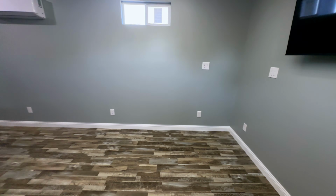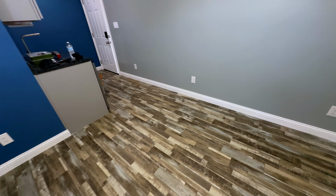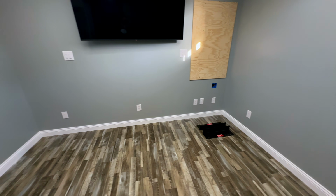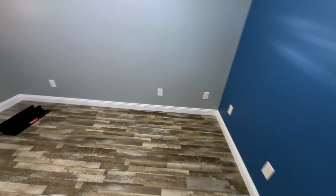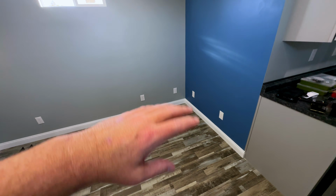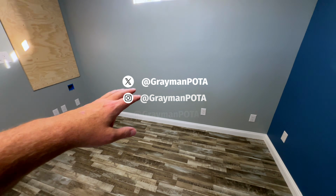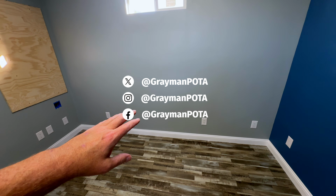So the main room is 12 by 12 here, which gives me more than enough area to make my own mess, as my wife likes to tell me. But just a simple perspective here, swing around the room. This obviously was where I'm going to put my desk. It's got a standing desk. It'll do its thing.